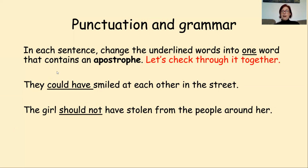Okay, so again, very similar to the should have. We keep the could. Replace the HA with an apostrophe and have the VE. Apologies for my writing again.